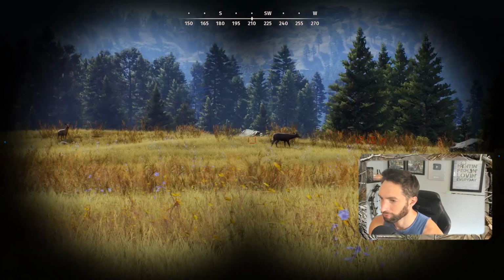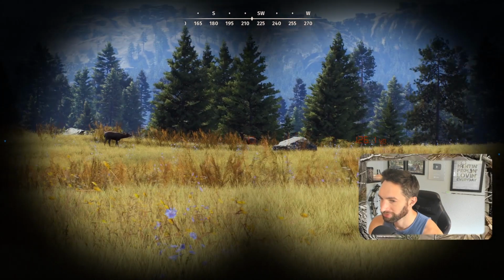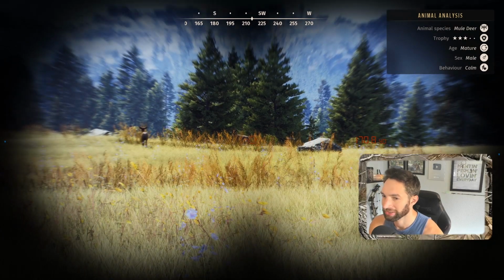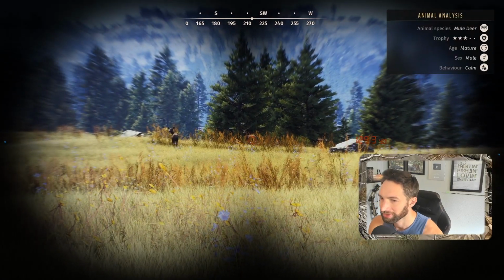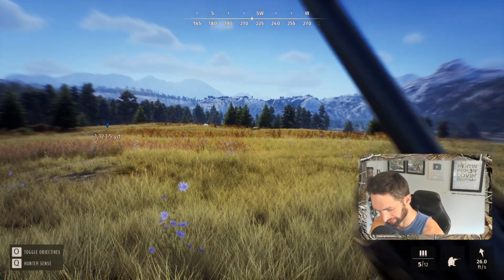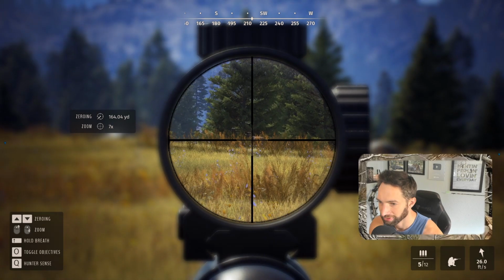Whoa, whoa, whoa. What did we just figure out here? Are these whitetail? No, mule deer. Oh, big buck. What am I spotting? That's not the big buck. 3-star mature muley. Oh, that is him. He's 150 yards right there. That's exactly what I'm zeroed in for.